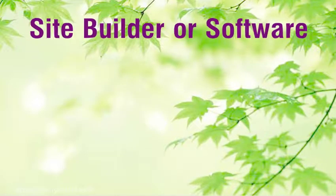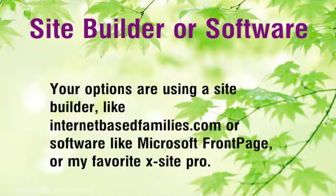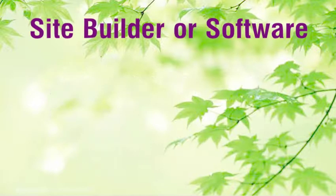Site builder or software. Let's talk about how you can build your website. Your options are using a site builder, like internetbasedfamilies.com, or software like Microsoft FrontPage, or my favorite X-Site Pro. A site builder is usually easier to use in the beginning and hosting is included.